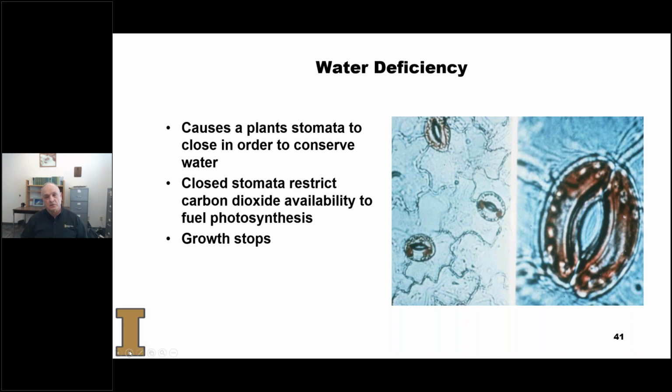And so we have pictures of stomata there on the right. If there's adequate water, those cells are rigid and there's an opening there. And when there's water stress, those cells collapse and there's very little opening. So again, that restricts carbon dioxide availability, which fuels photosynthesis. So growth will stop.